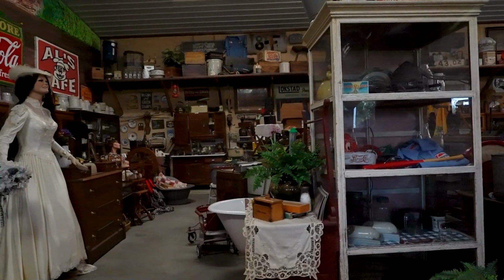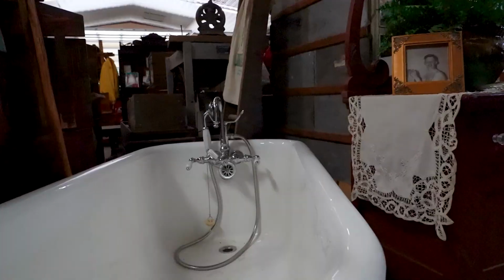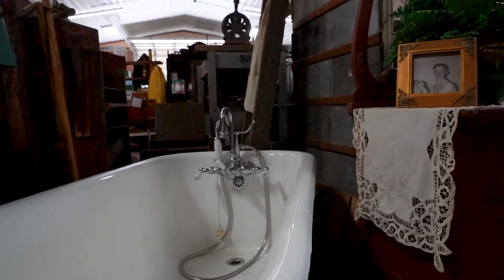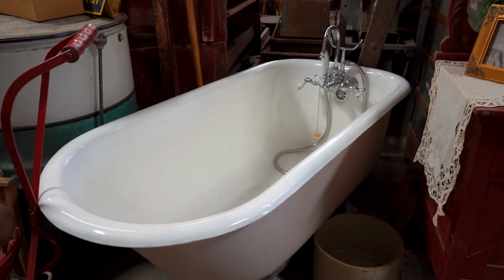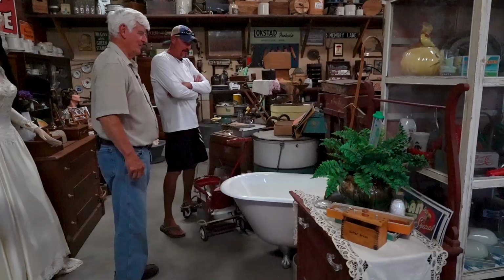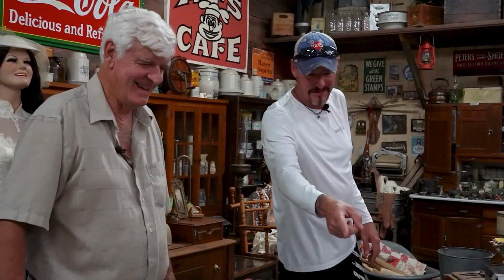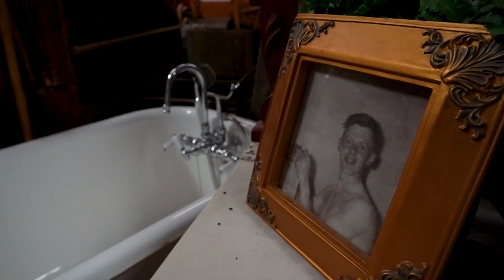There's a bathtub sitting in here. This is the first bathtub in Viking. What? The guy that lives down the road, his dad was a trucker back in the 20s, and he actually trucked it in from the city, and they put it up in our house here that was here before. So this is the very first bathtub in this town of Viking. That's right. Who's this dude? That's the guy that used it.